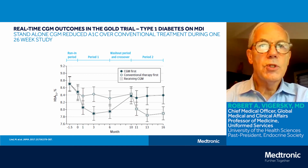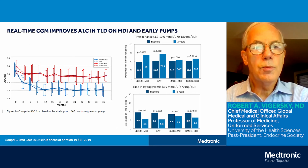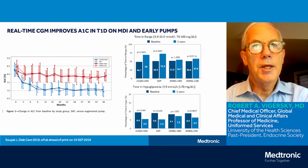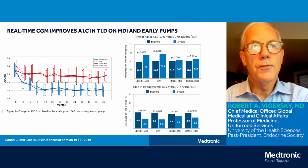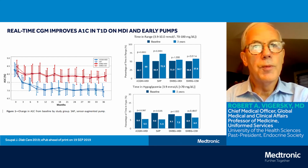Now, the efficacy of CGM is really demonstrated in this real-world study over 3 years that was just published in Diabetes Care. And what this study did was select about 25 patients in each group. 2 of the groups had CGM, and 2 of the groups had SMBG, or self-monitoring of blood glucose by fingerstick. And within each of those groups, there were some who had a pump and some who were using MDI. And what you can see on the left is a clear benefit of using CGM, regardless of whether the insulin delivery method is by pump or by MDI.